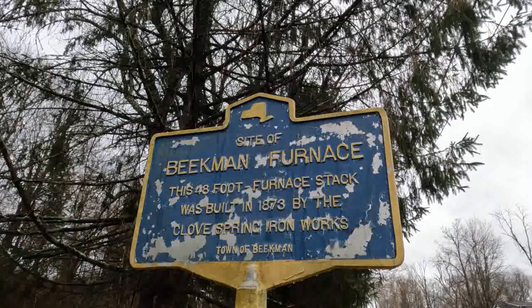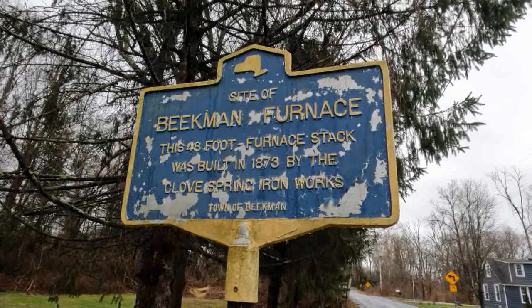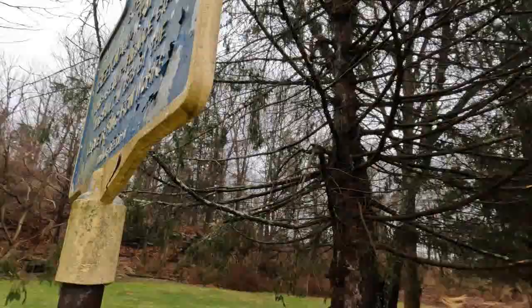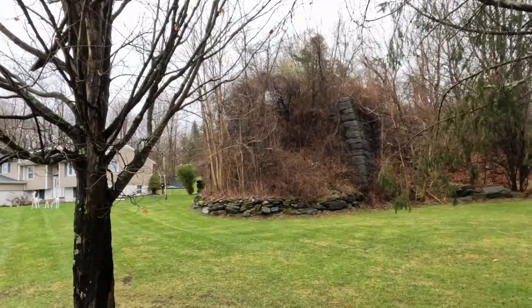Okay, here we are on Dorn Road down in Beekman, Clove Valley area. And this is rail related. This is the site of the old Beekman furnace that still stands. I'll show you in a second here. Just wanted to get you, this sign's been here a while. It's all beat up. What do you see the other side? Well, this side's not much better. Anyway, yep, there it is. Hope you can see it. They got a big old fence around it. Can't go in there. It's all owned by private people now. But this is the old blast furnace here.